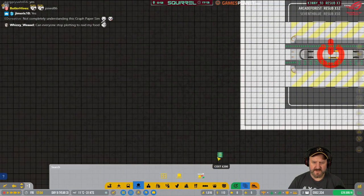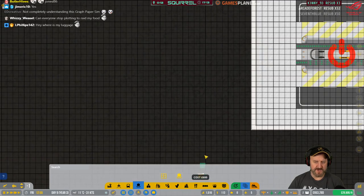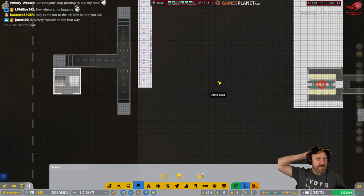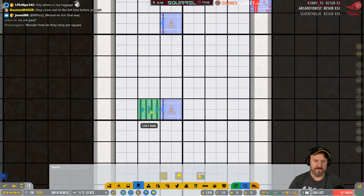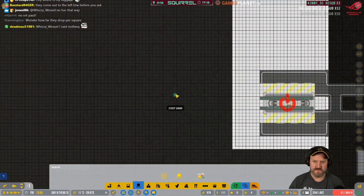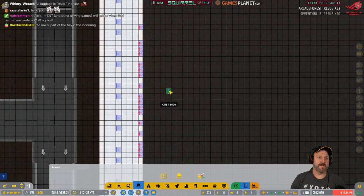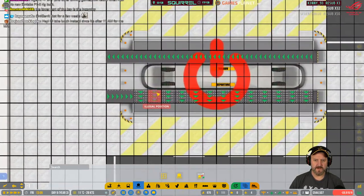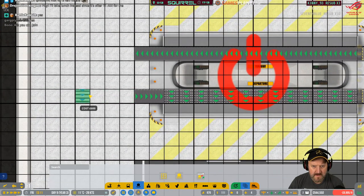Okay, so how do we need to connect it to this thing, I wonder? Up, down, high-speed conveyor belt. Do we need to split incoming and outgoing, or what? I mean, how do we get... Come out the left before you ask. So they're going to come out here. Then this is going to transport it that way. Can you like have belts join? The lower part of the bay is the incoming. Okay.